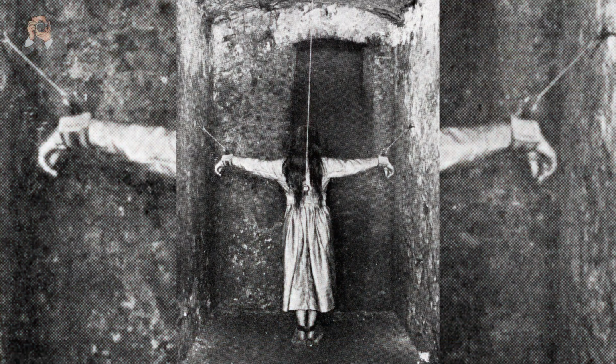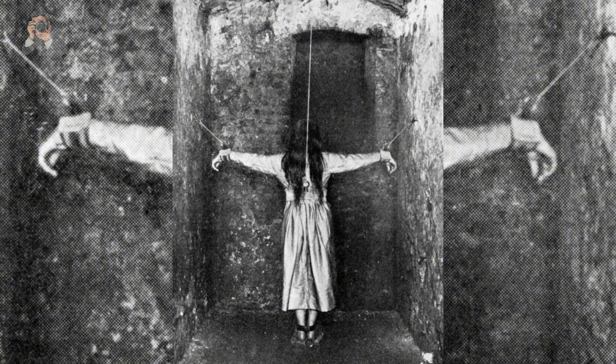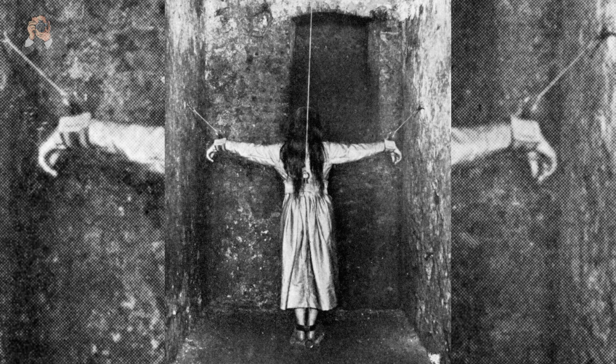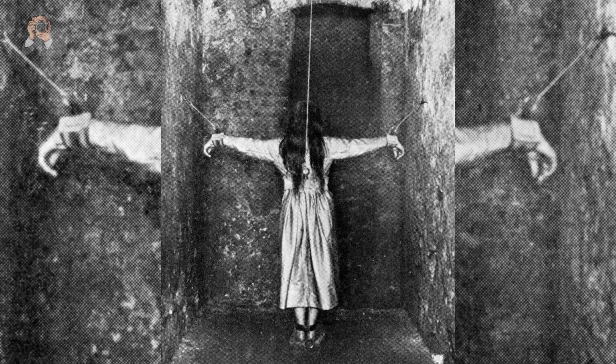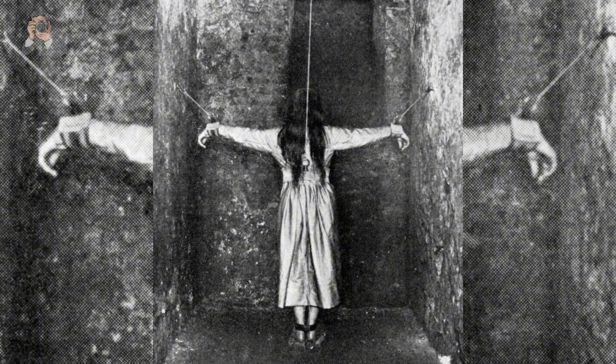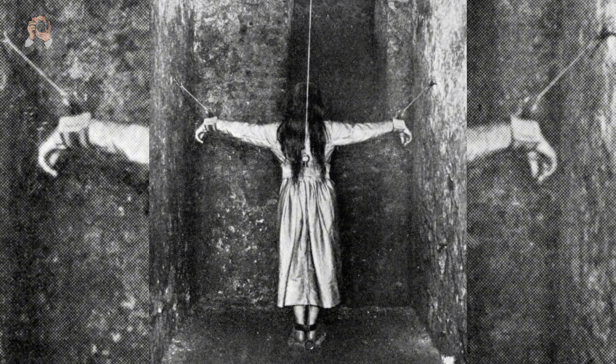A patient undergoing treatment for mental illness in Germany, 1890. This haunting image reflects the harsh and primitive methods of 19th century psychiatric care, where restraint and isolation were common practices in the absence of modern treatments.